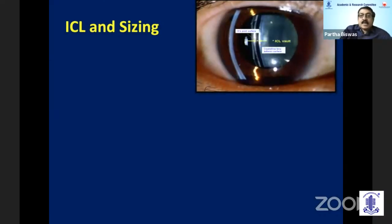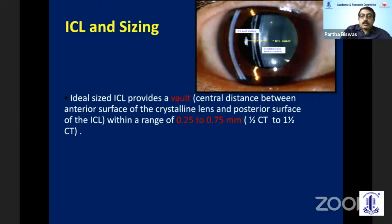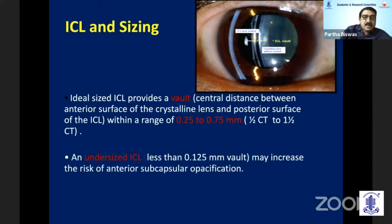Now the ICL vault is the most important because it is going to be there in the posterior chamber and very close to the crystalline lens, and the vault should be just about 250 microns to 750 microns, and that is the range of the vault. And that measure, again, is a very important question. How do you measure the vault by slit lamp? Well, it is half of the corneal thickness to 1.5 times the corneal thickness, that is the correct answer. And again, a very favorite question for the examiner to ask.